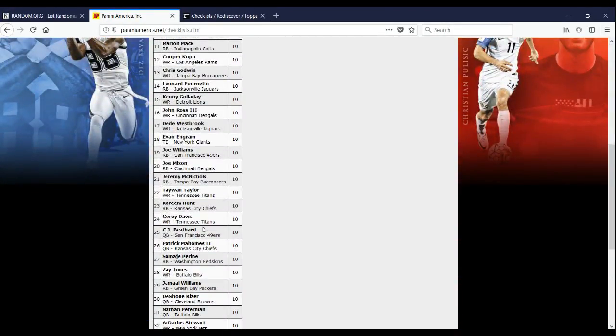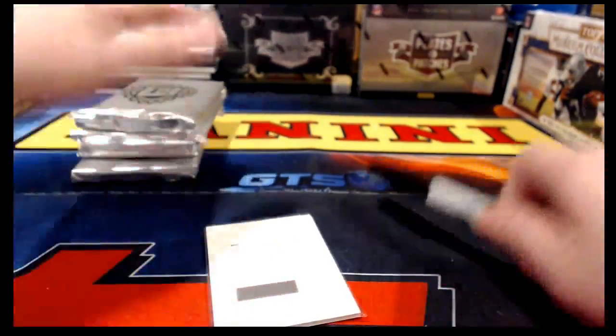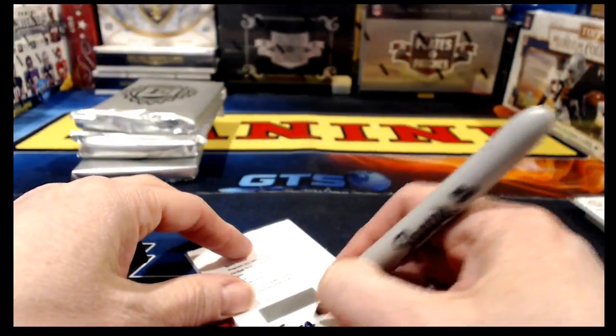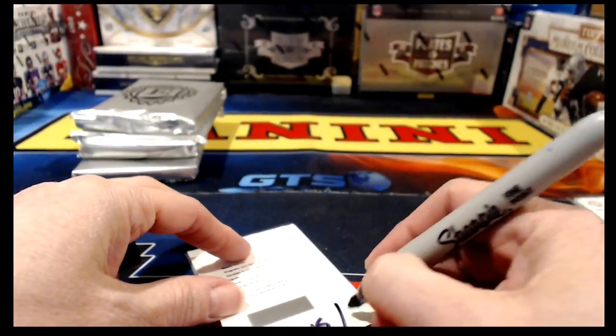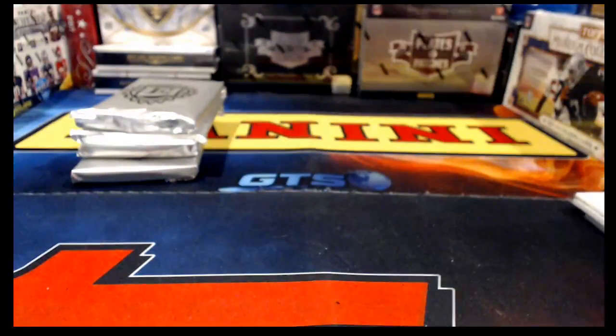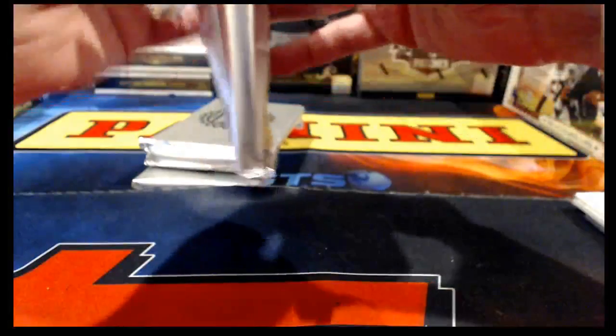So the Corey Davis, very nice, going to be to 10 for the Titans. So all in all, I would say that we did pretty well in this case. Well, obviously we haven't opened our graded stuff yet, but just our regular relics and signatures have been pretty low numbered in this half of the case. So I would say that we definitely did manage to get some bargains for a few of you.